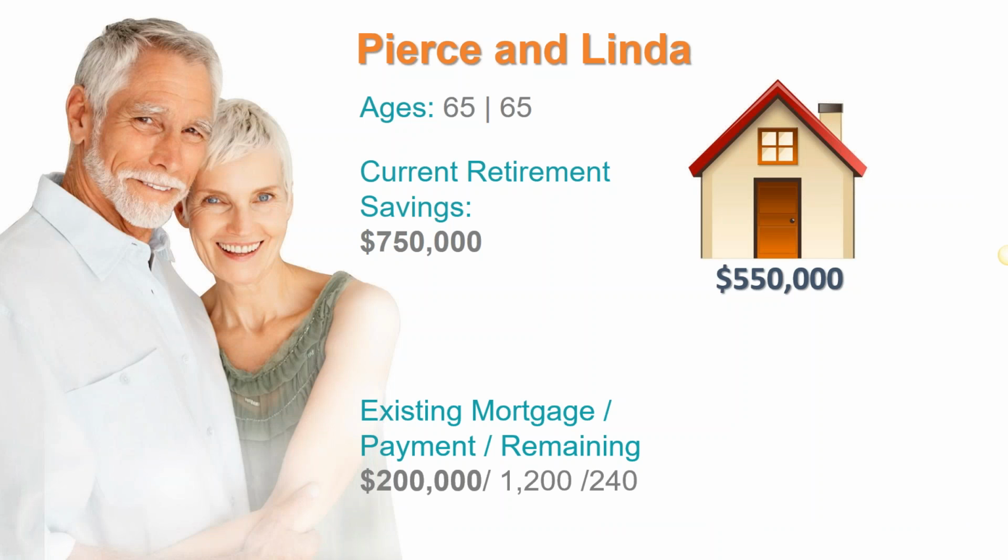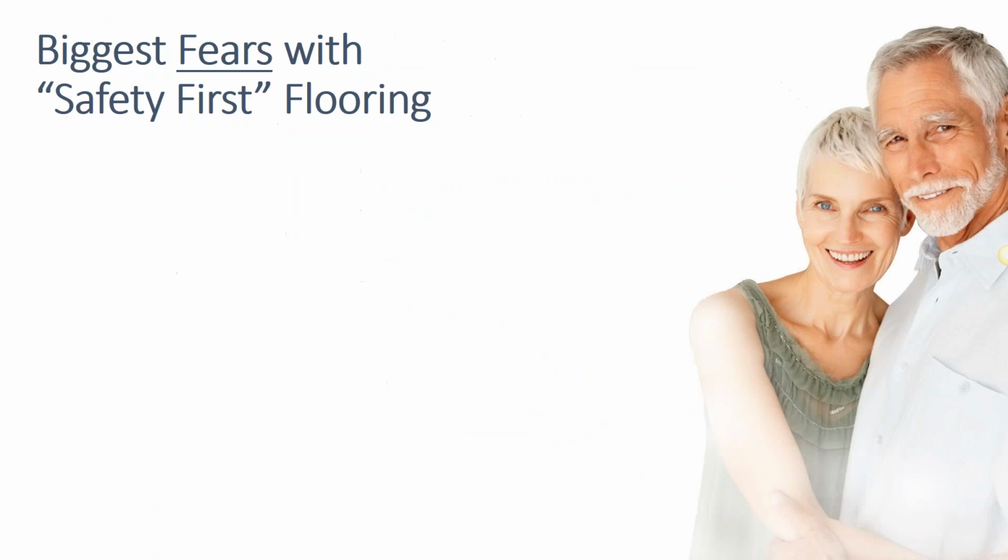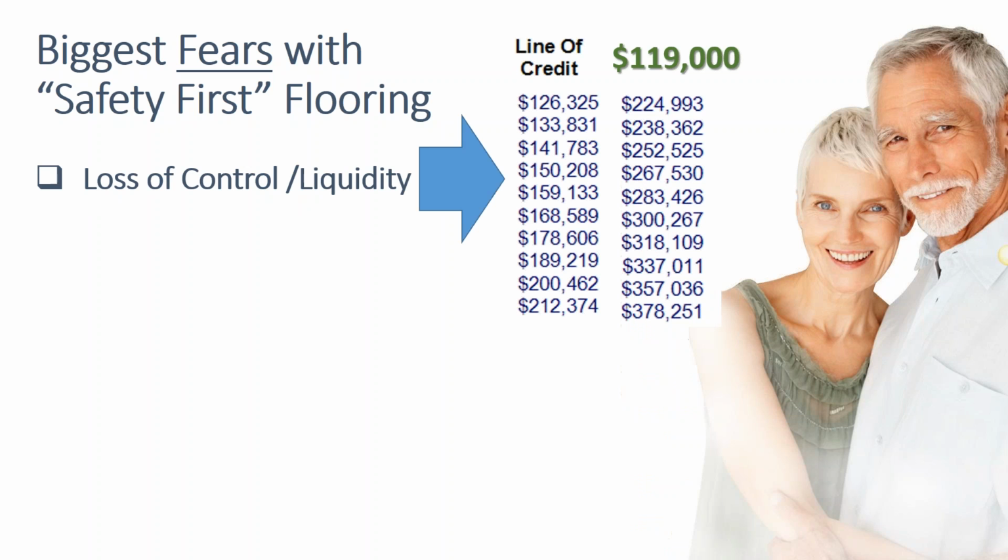Now, let's go back to Pierce & Linden. I want you to understand what you have just done and the planning opportunities that you have just opened up. So with Pierce & Linden, we got rid of their monthly mortgage payment, right? So we've created $1,200, and they can take out less, but they've got this money in cash. And their number one concern is, you know what? We may need that for a rainy day. We don't want to move that. Loss of control or liquidity.